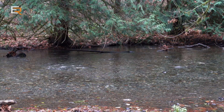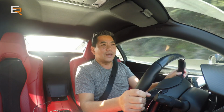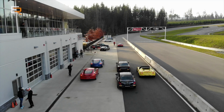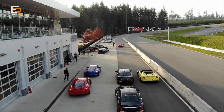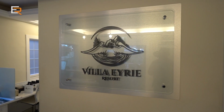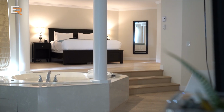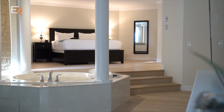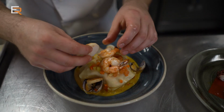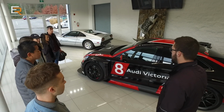But what I'm here for, not only for the rest and relaxation, is this resort also owns the Vancouver Island Motorsport Circuit. It's a racetrack, and we're going to do a little bit of a driving program. So the resort offers these driving programs. They're usually 3 days. So you come in, either fly in or drive in like we're doing. You have a fabulous gourmet meal. The food is prepared meticulously. It's delicious. Then the next day you head to the track.